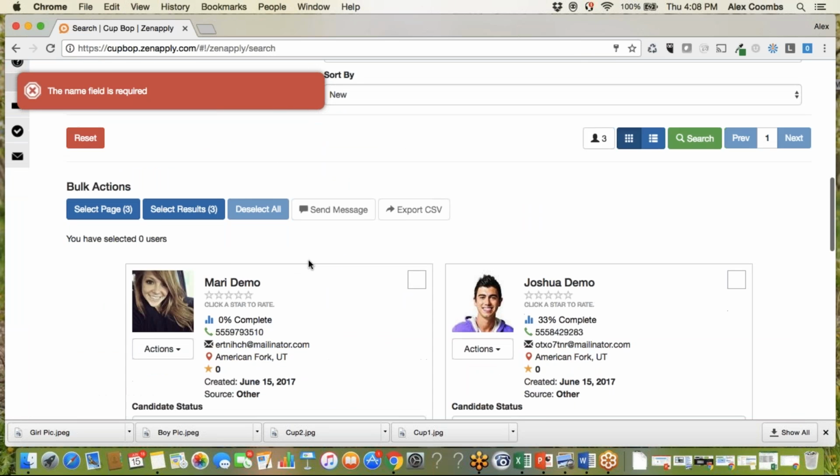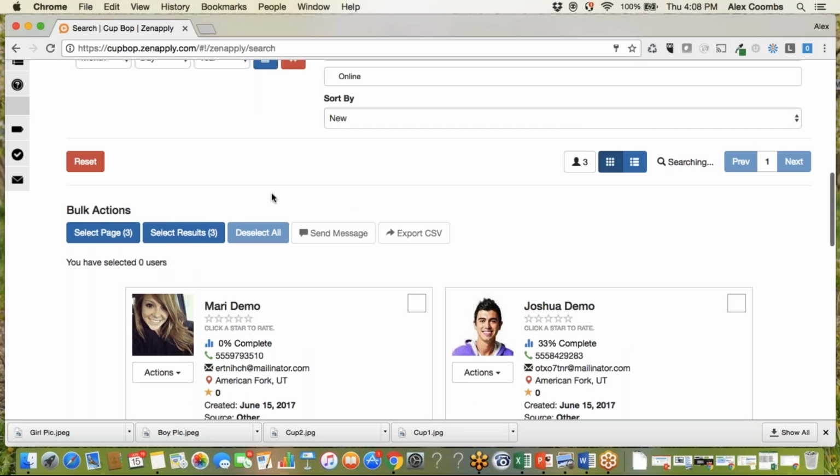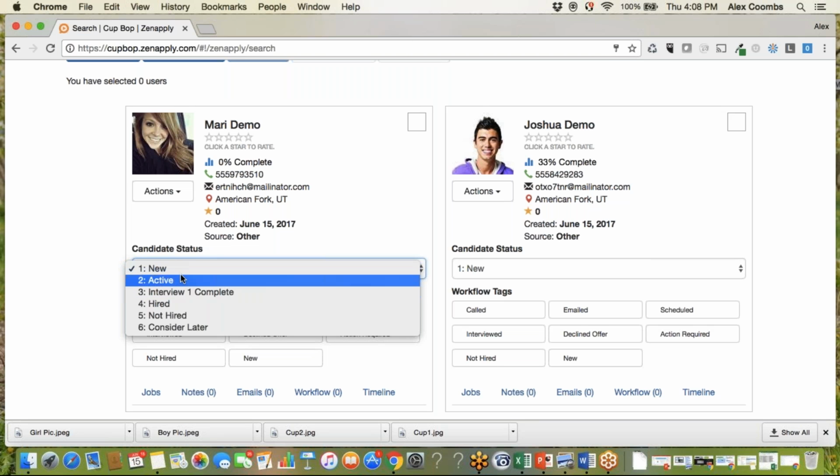Now, once you've done your search, you're going to have the results here. The results have kind of a social media feel, these what we call profiles, where you can see all of your applicants, and you have a couple different things that you can do in these profiles. The first one is their status, right?